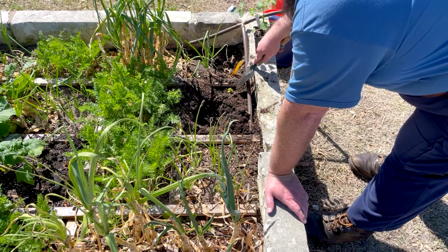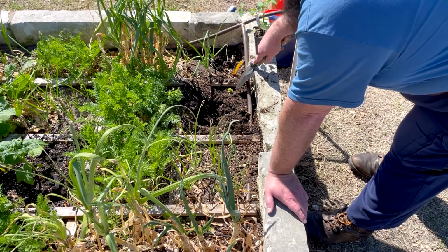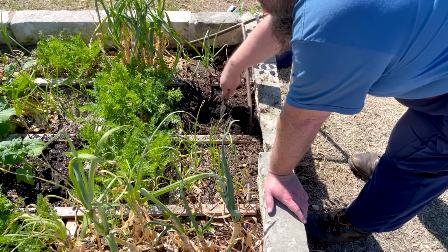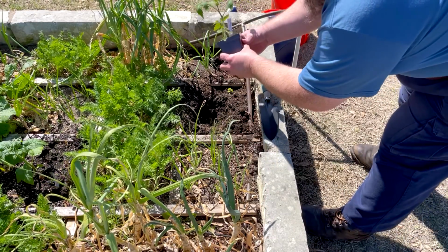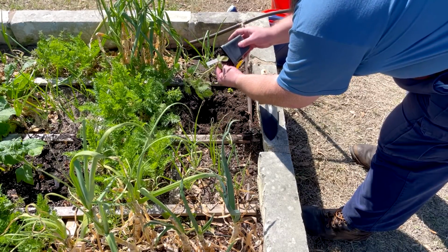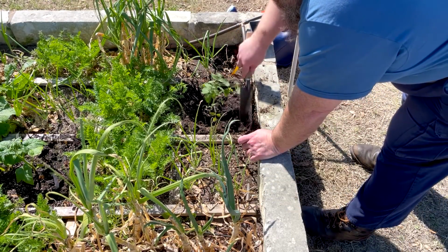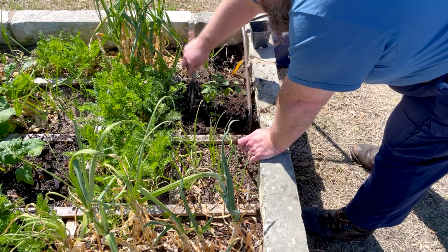Now this little green guy down here, I'm not 100% sure. It might be a volunteer basil or oregano from last year. So I'm going to leave that for a little bit and just see what it develops into. And this one right here is a sweet orange cherry. And I got both of these from a place called Natural Magic here in Austin. And they are both supposed to be heirloom variety.